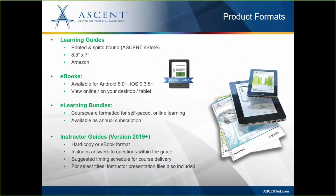We have e-learning bundles, which are another nice option. These incorporate a group of titles. We have some prepackaged bundles available for purchase on our store. So we have bundles for AutoCAD, Civil 3D, Inventor, and Revit. It's a year-long subscription to our e-learning portal. So it's the exact same content that you would get in the printed guide or the ebook format. It's just delivered online through our e-learning portal, and you still have access to the exercise files and everything like that. So it's just a nice all-in-one option if you prefer that type of access.